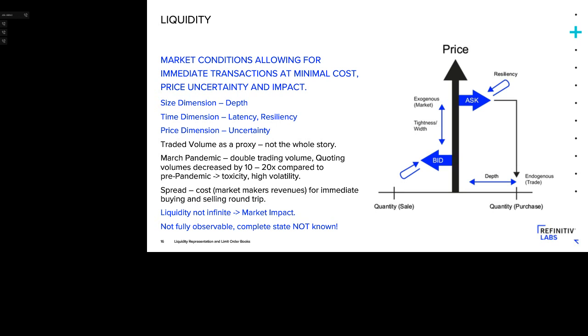Now, many people use traded volume as a proxy for liquidity. I would say that's not the whole story. And in fact, we use some of the tools that we built here to show that during the pandemic crash in mid-March, we saw double the amount of volume traded, but the liquidity measured by depth, market depth, decreased by a factor of 10 to 20 times compared to pre-pandemic levels. So we might characterize that pandemic crash as a high toxicity or high volatility and low liquidity regime.